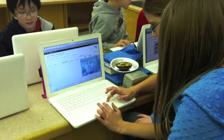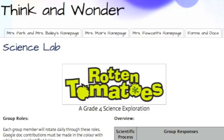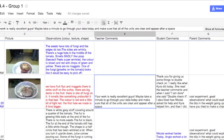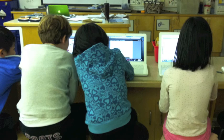Each group's unique document was linked from our class website, which we also used to post updated information on our work. Initially, the benefit of using Google Docs was that it allowed all 3 students to simultaneously document and record their data on a daily basis using their own unique colors.